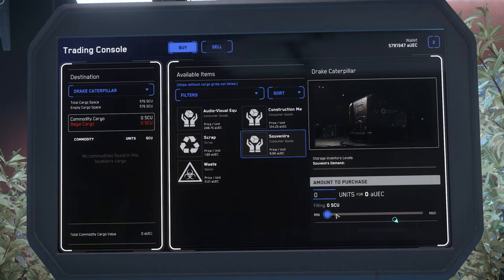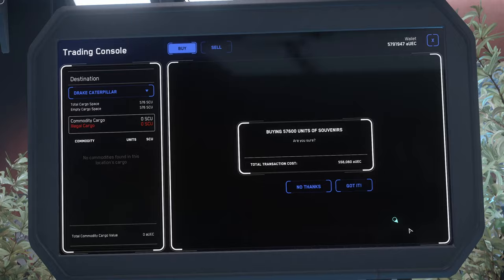The process of acquiring any cargo is quite simple. Simply go to one of these trading consoles and let the officials take care of the rest.